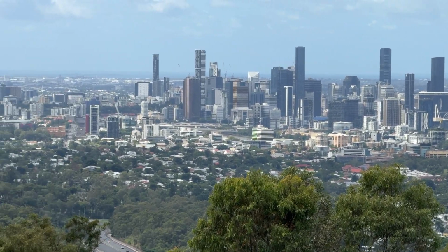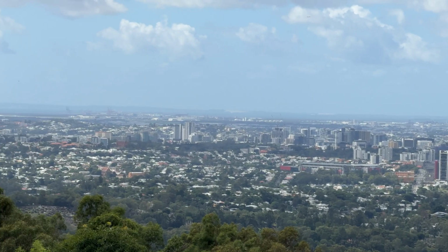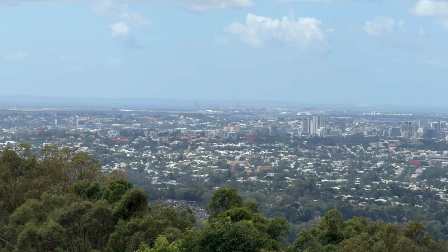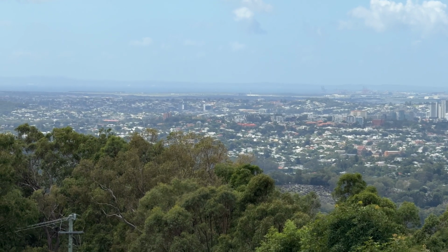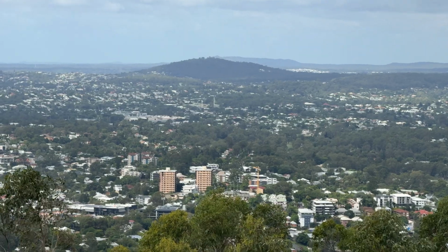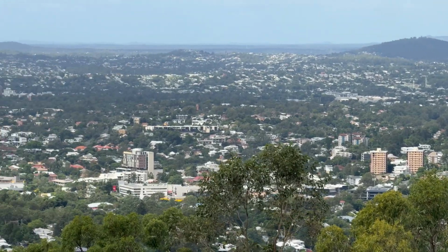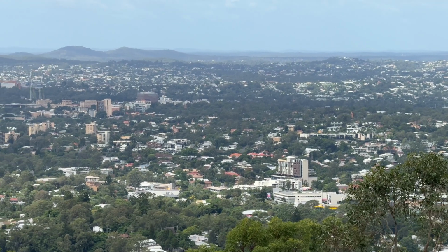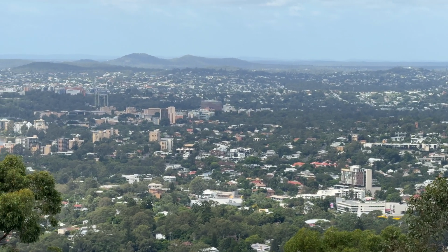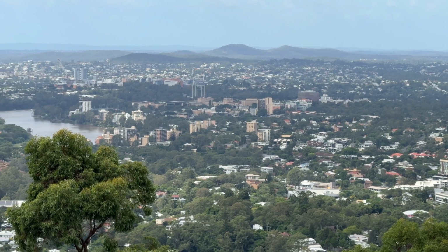Brisbane Airport, let's have a look at Brisbane Airport. BNE is going to be around about there. That's going to be Brisbane International Airport. Looking there at Mount Gravatt. And towards Cleveland. And then going to be behind that is going to be heading down towards the Gold Coast.